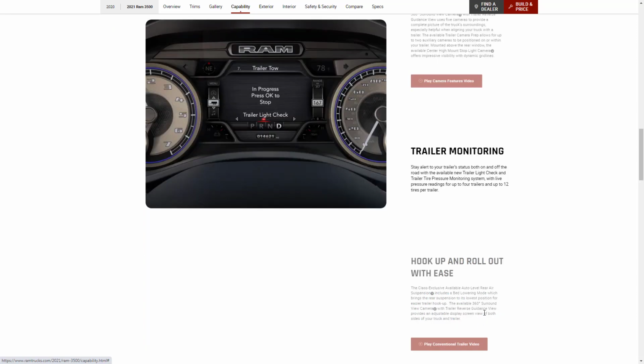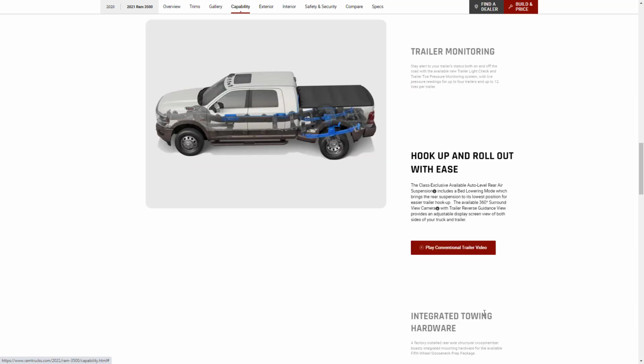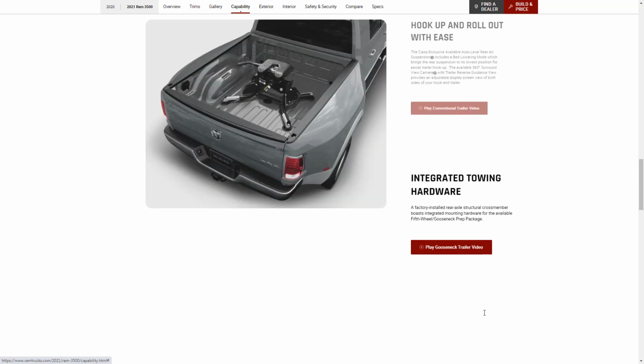Here's a cool feature. This is trailer monitoring. It's an available feature. It's not standard. There's trailer light check and trailer tire pressure monitoring system with live pressure readings. Here they're talking about the class exclusive available auto level rear air suspension that includes a bed lowering mode that brings the rear suspension to its lowest position so you can hook up a trailer a little easier. Then they go on to talk about the available 360-degree surround view camera with the trailer reverse guidance view that gives you more looks around the trailer, makes everything a little bit easier. Here they're showing you and talking about the available fifth wheel or gooseneck prep package.